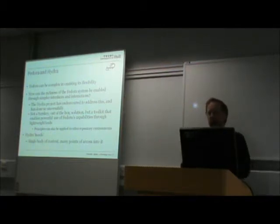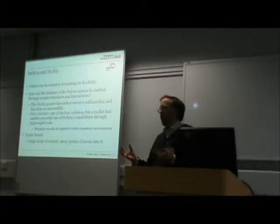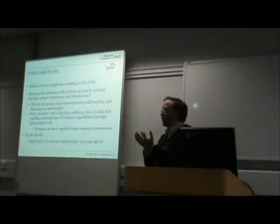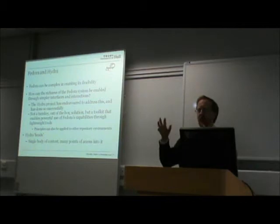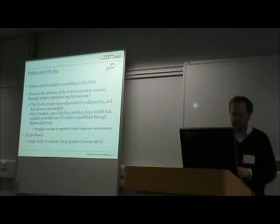And the name Hydra, we develop Hydra heads. Hydra was chosen deliberately to represent the fact that we're looking to create a repository which is a single body of content, but which has multiple points of access to it, each of which may provide different types of functionality, different types of interaction. Hydra heads.